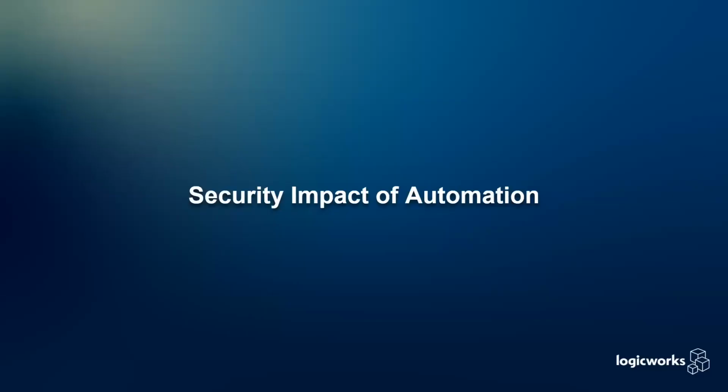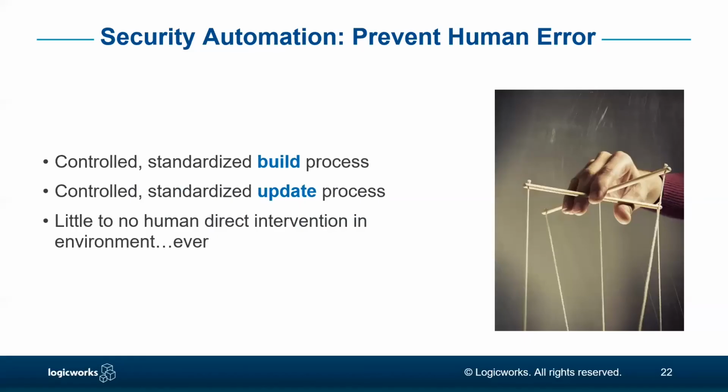All right, so let's talk about the impact of security and automation. Paul? Yes. We've just got a few minutes left, so if you could go through this quickly, that would be great. You got it, definitely. Just a few more slides here. I'll run through it fairly quickly. So on to the next one.